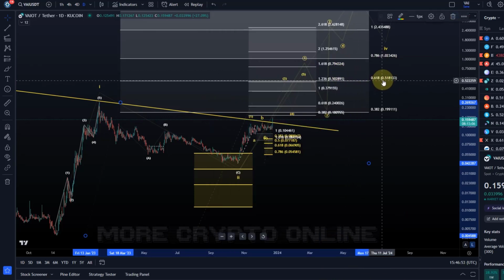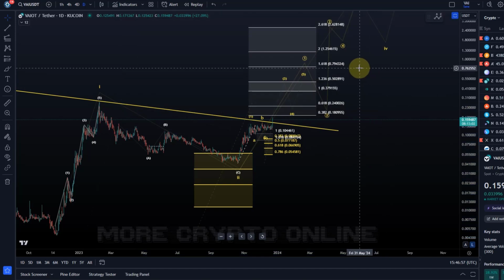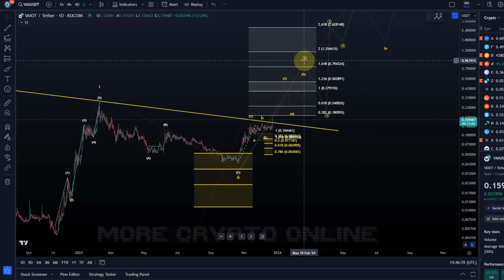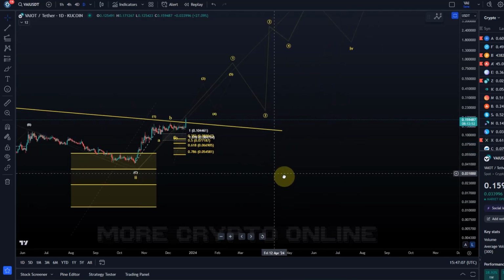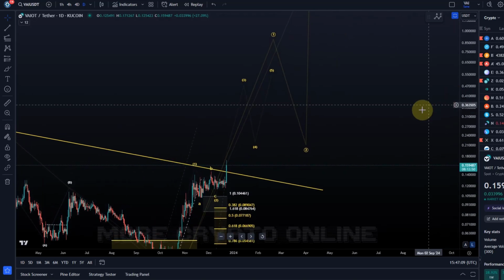I think between 51 cents and $1 would be an ideal target for circle wave one. So I'm going to follow that going forward. I gave you key support. Above that support level that I mentioned, the current wave count is valid. Below that, we have to reinterpret the chart.